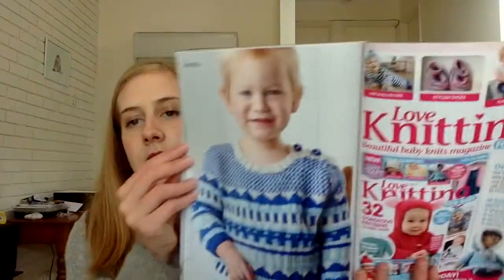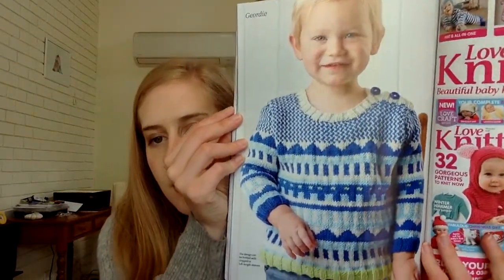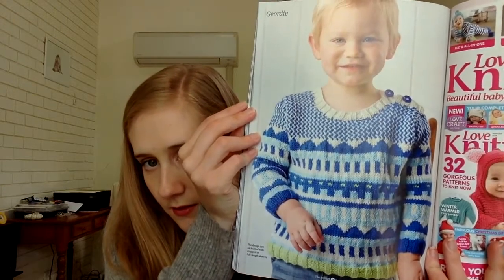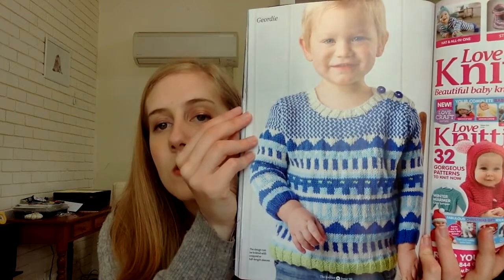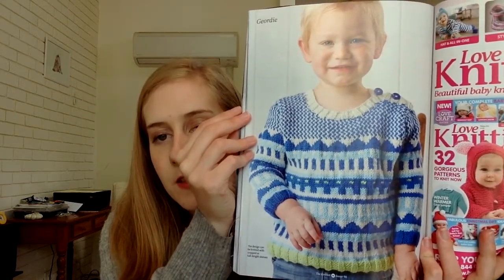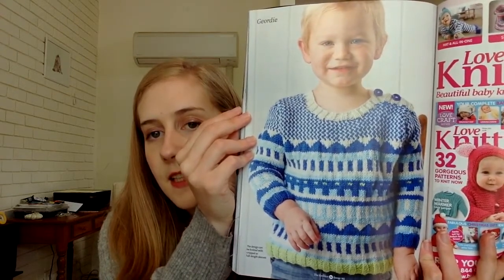Oh, this one's cute. Got a little boy's jumper called Geordie, like Geordie LaForge. If you don't know who Geordie LaForge is, go and watch all of Star Trek The Next Generation. Yeah. I don't know if they spell Geordie with a G in Star Trek.